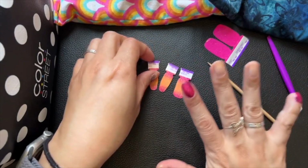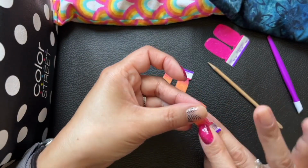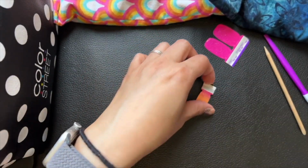Do I use these short ones that are going to be too short on my right hand because it's not my nail-fee hand? Heck yeah.